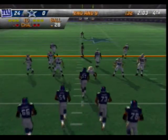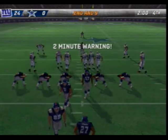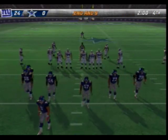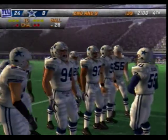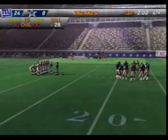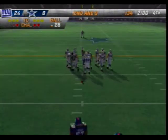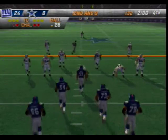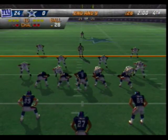Almost at the 2-minute mark now. Ball on the 28-yard line. Come on. Bring it up, bring it up. Two minutes left. Ball on the 28-yard line. You can't stop me. Turn it up now.